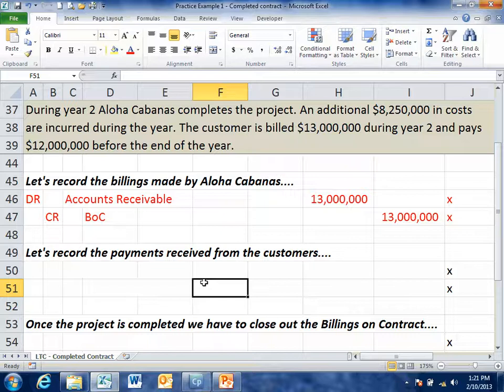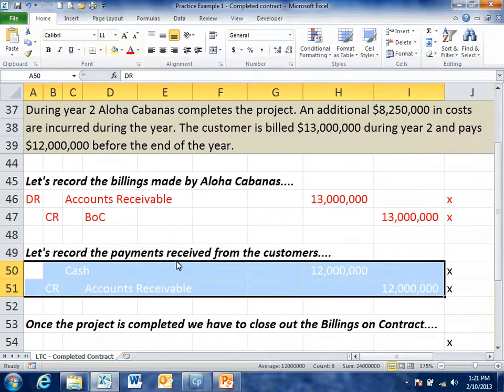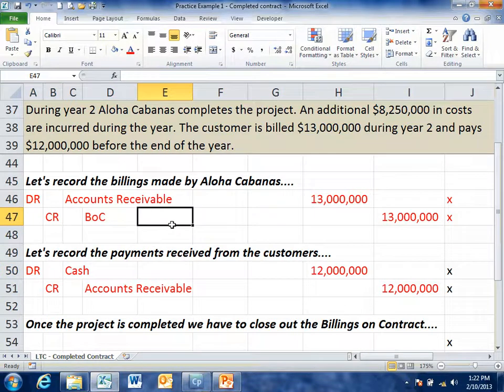The third and final entry that we do every year, no matter what, is to record how much the customer paid us. This question says that the customer paid us $12 million before the end of the year. So we're going to debit cash and credit AR for the full $12 million that they paid us. Right away you should be able to tell that if I asked you to do the balance sheet presentation, AR is going to have a closing balance in it, because they haven't paid us enough yet. But there's your 3 standard entries.